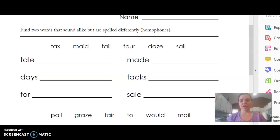You are going to find two words that sound alike but are spelled differently. So they have different spellings and they mean different things as well. They're homophones. So if I have tail, I want to find the word that matches tail. Tail. So this is like I tell a tall tale. This is like my cat's tail is long.